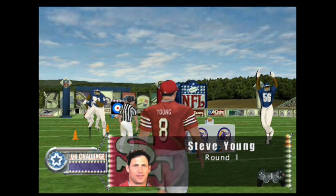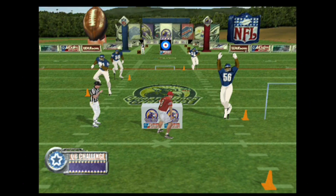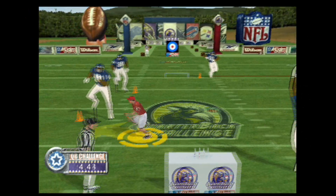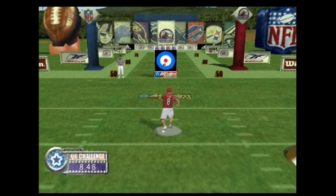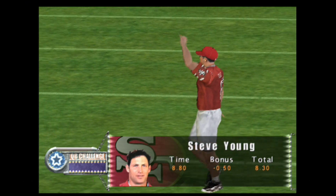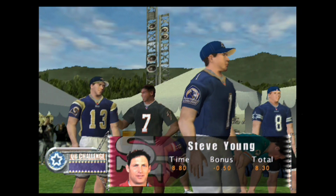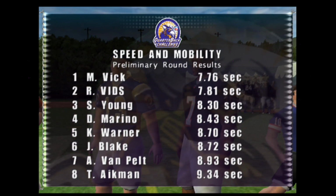Our last competitor for this first round is Steve Young. Perfect throw on the run, and he paints the bullseye. He delivered a perfect throw on the run, Brian. He got square to the target, stepped into the throw, and the result was a bullseye. And here are the results of the speed and mobility part of our competition up to this point.